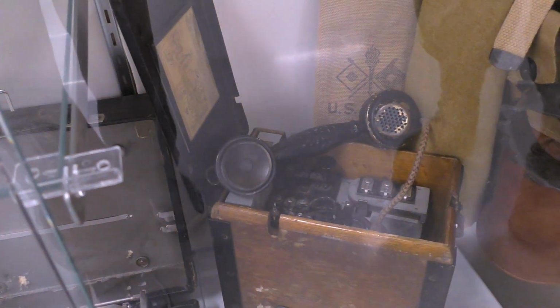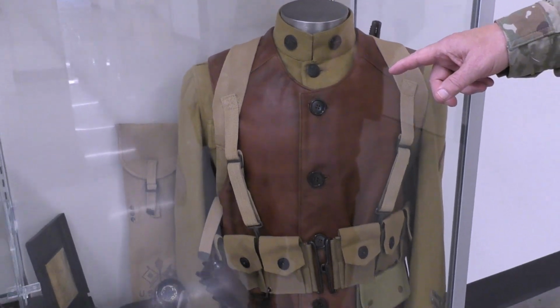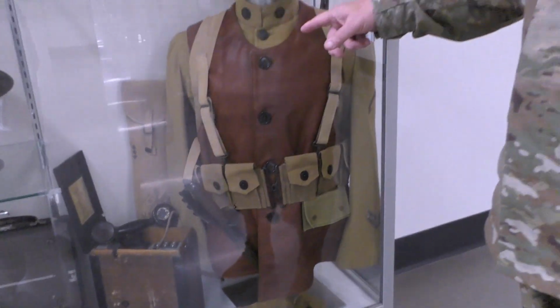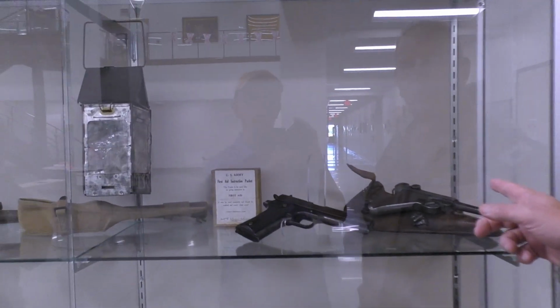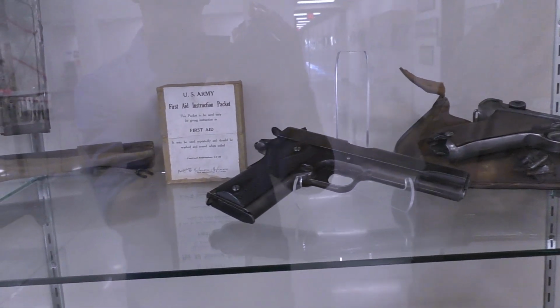This is what your average soldier wore. The jerkin, which is this leather part, was something the British did that American soldiers adopted on their own. Not everybody had them, but it protected your uniform. And then we have a pattern 08 pistol, a German pistol, and the famous Colt 45.